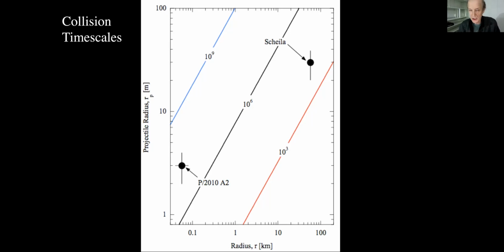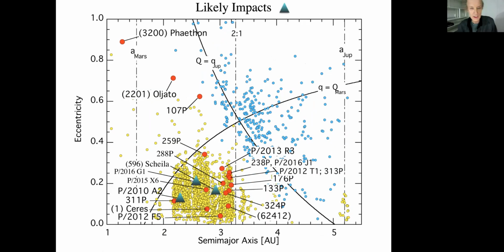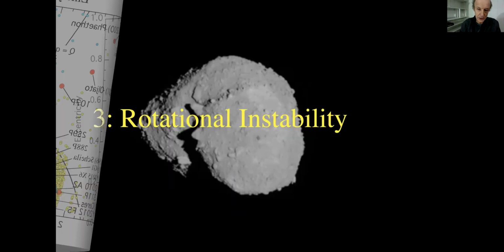So we've suddenly put ourselves in this new realm where we're looking at the sky quickly, frequently enough, and with enough sensitivity to see impacts as they occur. So the green triangles show which of those active asteroids are likely to be impacts. We've got 3 good examples and maybe a few more examples as well.